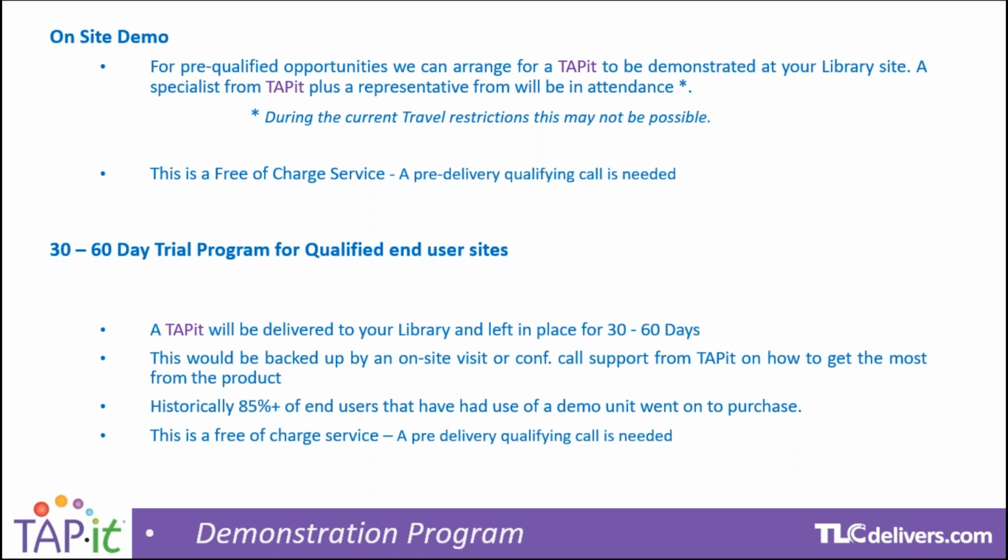The other thing that is really useful as well, we discussed with TLC and they've requested, and we're quite happy to support this. We do a 30 to 60 day trial program. We'll actually deliver it to your library if we can. We'll visit on the day of delivery as well. If not, we can talk you through how to use it depending on travel arrangements and travel restrictions, and we'll leave it there. We'll leave it there for 30 to 60 days. Again, completely free of charge for you. We encourage you to use it every day. Use it, make sure that it's usable within the library, make sure end user you're using as well.